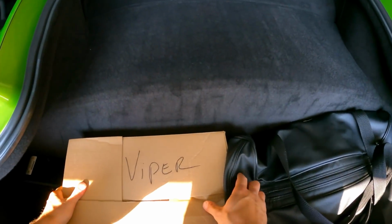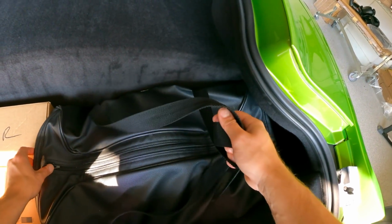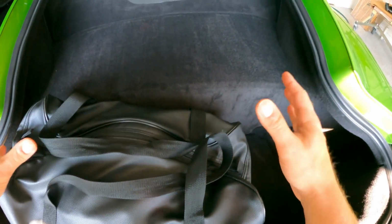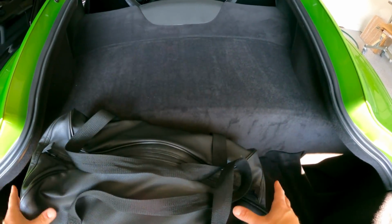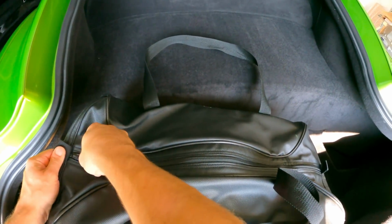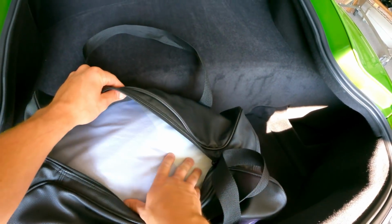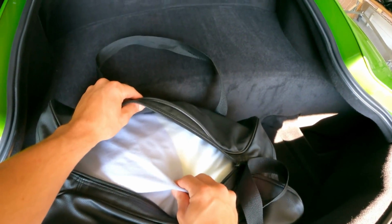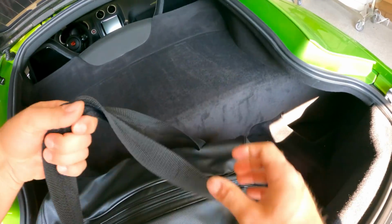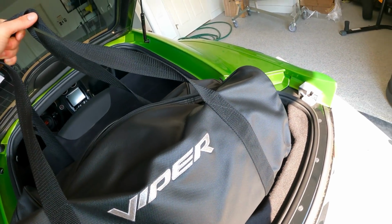But there are things back here that I don't even know what they are. I think this is the car cover. You guys are literally experiencing this with me because I haven't done anything off camera. This is my first time, and I think it's a car cover. It should be. Yes, gotta be. So I have a matching green car cover with stripes. Really cool. Like I said, this car has all the original equipment. Comes in a Viper bag.